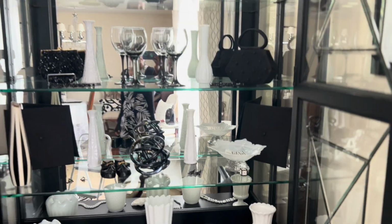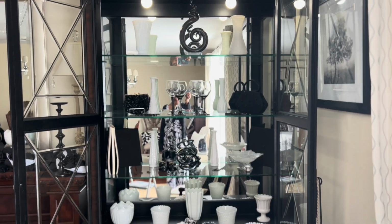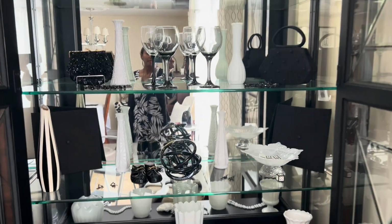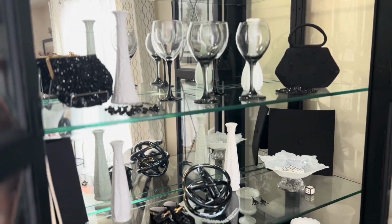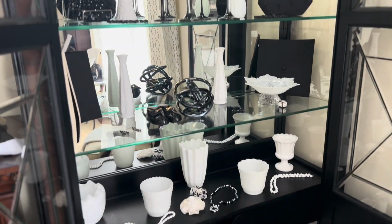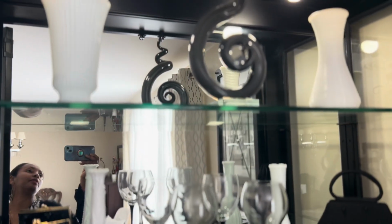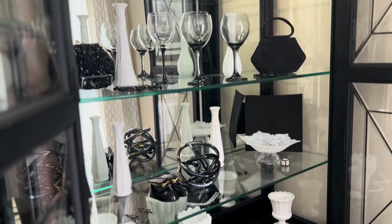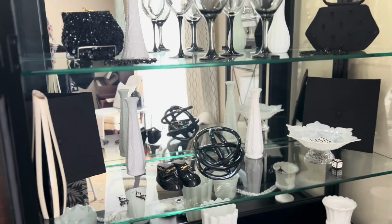So that, ladies and gentlemen, is how I managed to stage my no spend January black and white look. That's my cabinet that I love to, as I always say to you, switch out and change up its look. This cabinet is not here for dishes. This cabinet is here for me to play with my staging, how I love to put my things together. So it's constantly changing. I'm always taking things in and out of it to match with whatever decor, color scheme, etc. I'm doing. And that is how I stage that area.